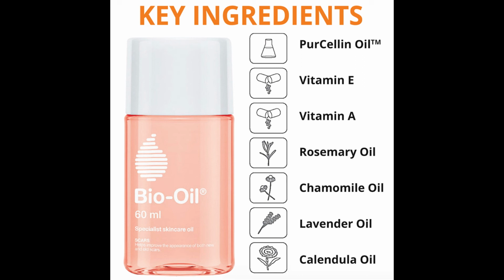I am using this bio oil for many years. My skin is super glowy and hydrated. So I recommend everyone to use it.